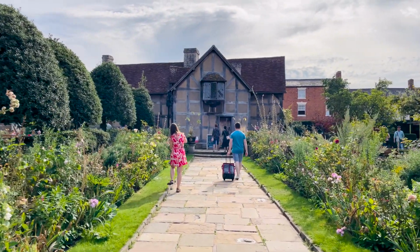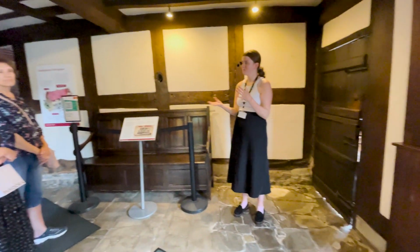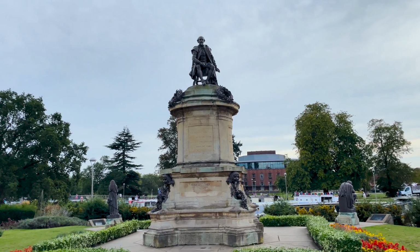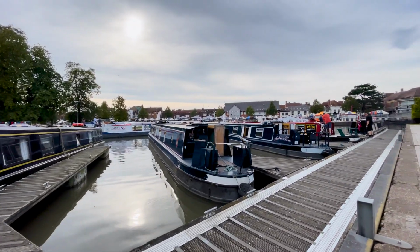The house is so well preserved. They must have done so much work. This is the only room that I could film or take photographs in, so this is what you get. The house is really cool though. I highly recommend it.